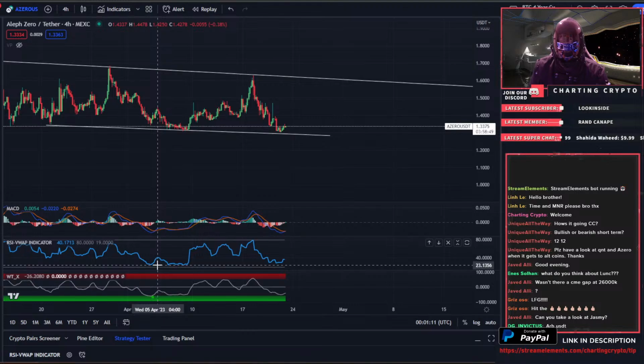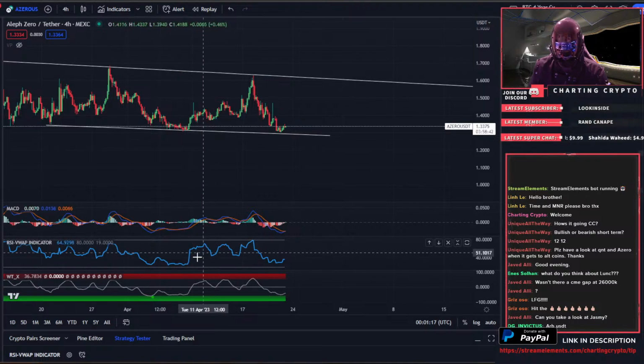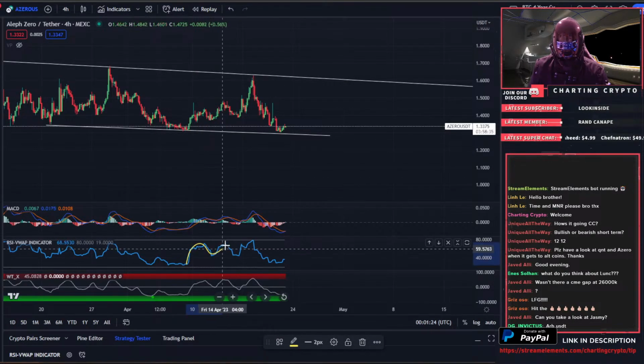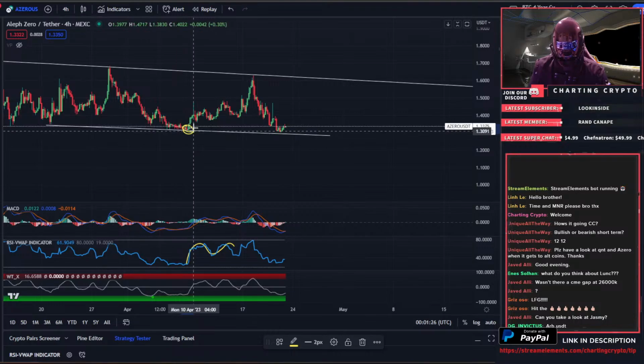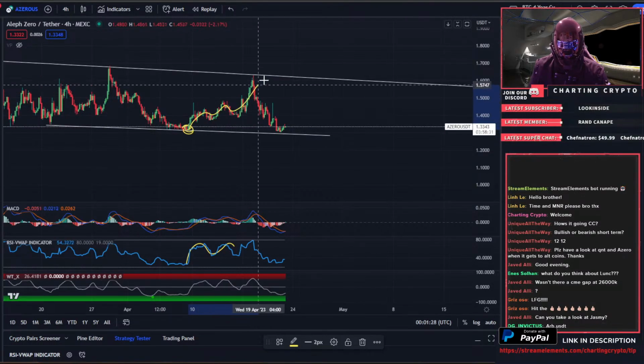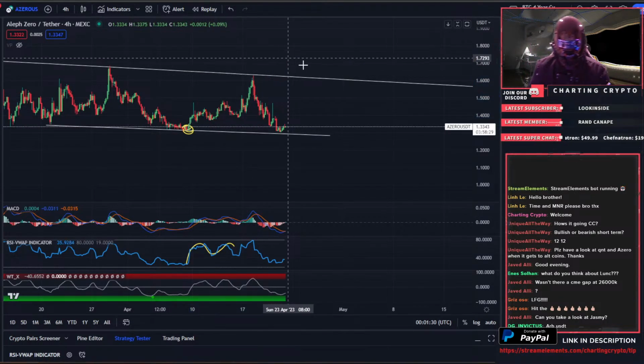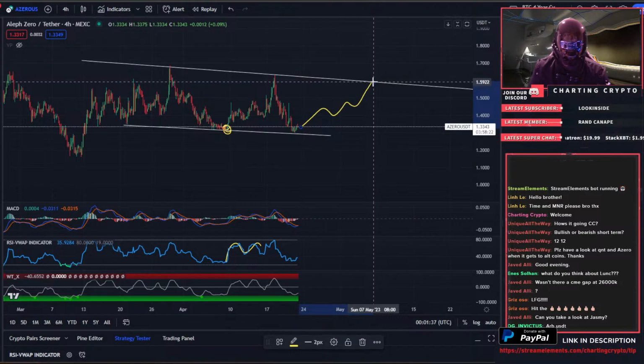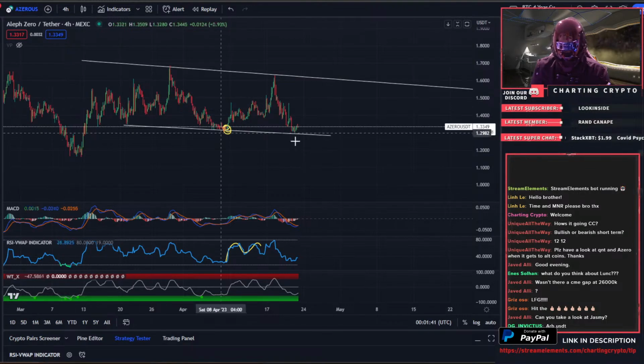This is a normal area where it looks like Azero bounces. We bounced back here in April of 2023, April 8th, and we had a decent sized run up. And you can see the last time we were this low on the RSI, we just started ripping. Look what we did after that. We ran right to the top of this channel. So I wouldn't be surprised if we did something similar and ran to the top of the channel again. And that brings us up to around that $1.55, $1.60.